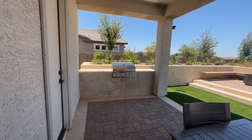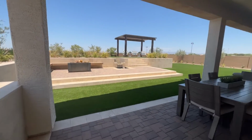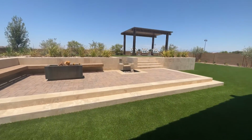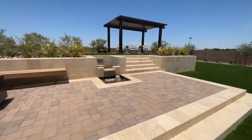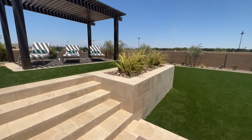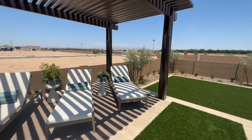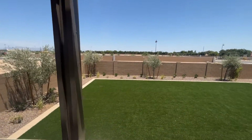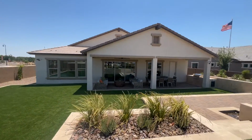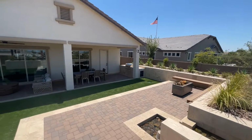There's a built-in grill. This is an option. This is a large, nice sized lot. The average size lot in this community is 8,700, giving you plenty of space to design your outdoor area. I love the long covered patio.